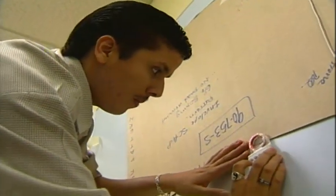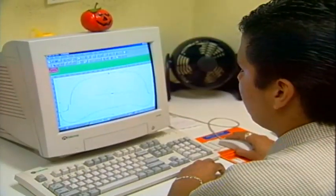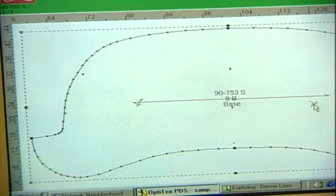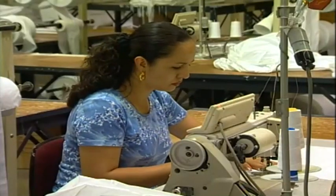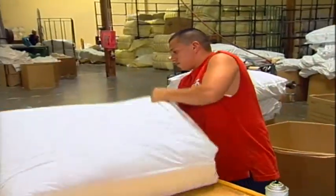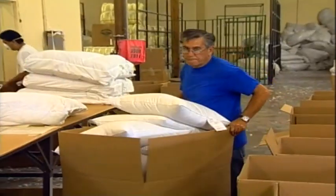We'll receive an order either electronically or via fax and enter it into our SAP R3 system. From there, it goes to our design and engineering group and determines the specs for the product. They create a CAD file, and that CAD file goes to our automatic cutting equipment on our production floor. From there, it goes to our sewing department, and finally to our filling department where the right fill is inserted in the product. From there, it goes to our packing department and out the door.